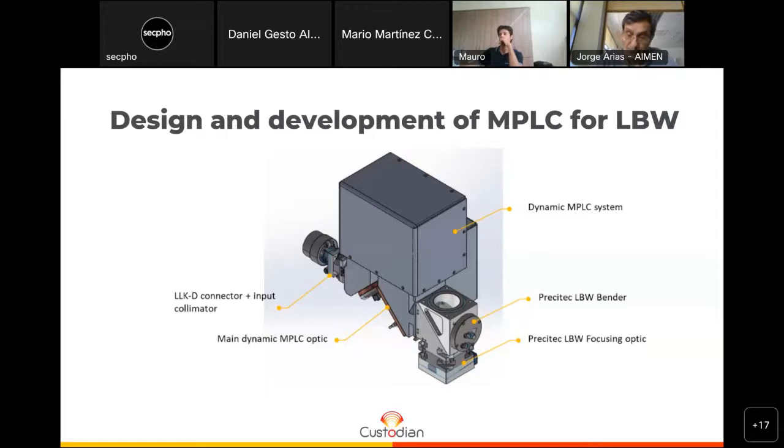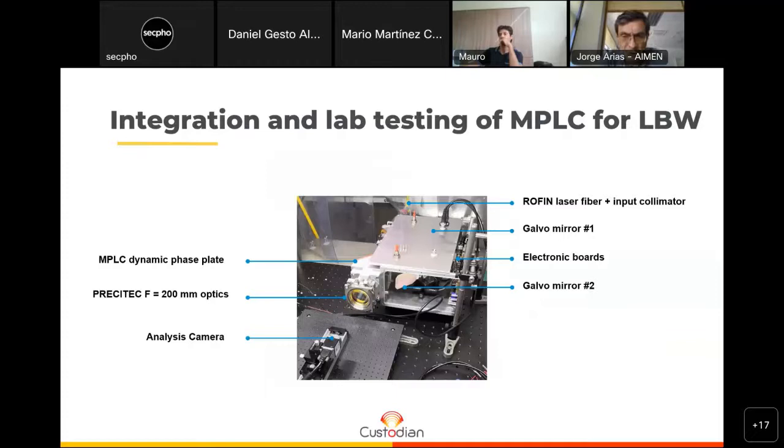Here you can see the configuration used at Cailabs for the laboratory validation at low power. They used a low power LED to check the features of this dynamic MPLC. You can see here the galvo mirror, because the MPLC is open in this picture. The galvo mirror is responsible for the variation of the secondary beam: by changing the angle of these mirrors, you can change the variable width.